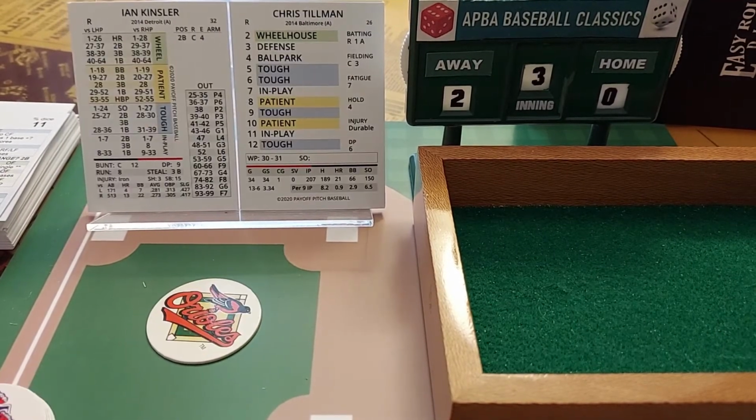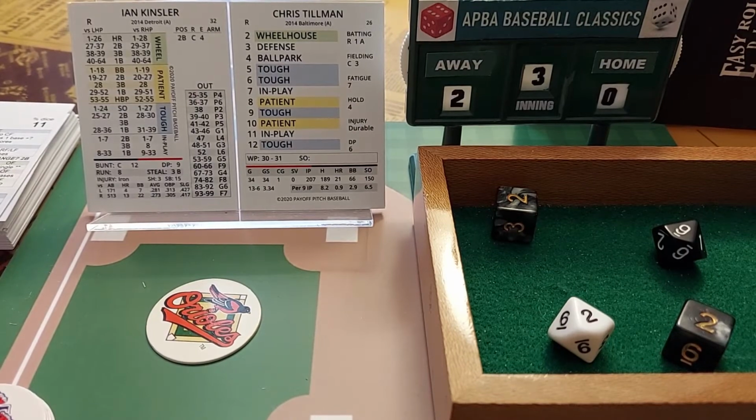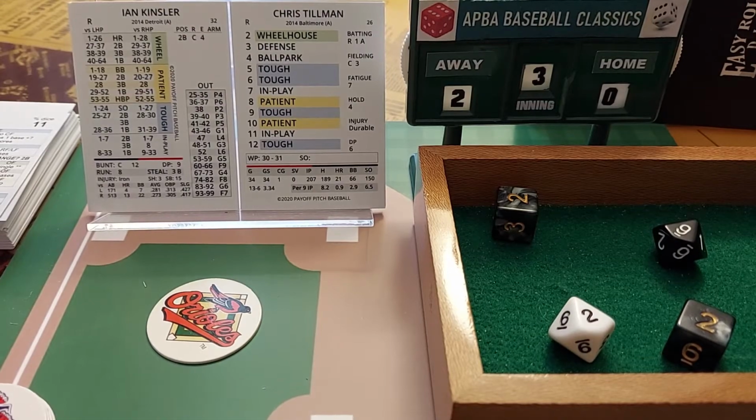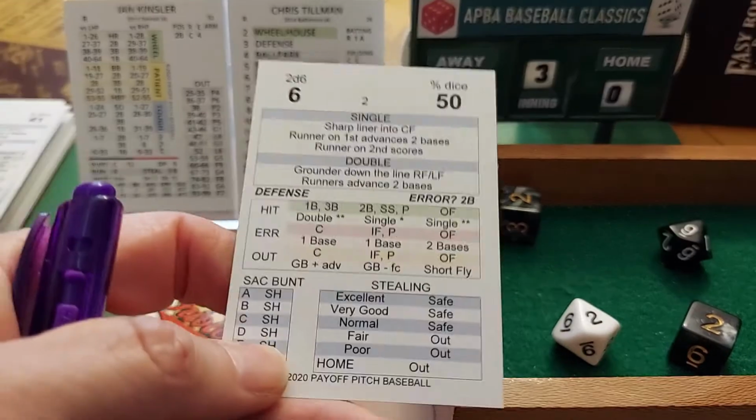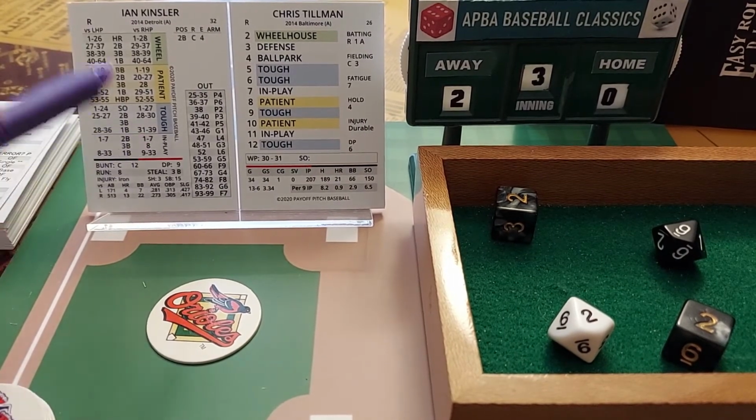2-0 Detroit. It's top of the Tiger order. Ian Kinsler led off the game with a single and then scored on Miguel Cabrera's double. 4 is ballpark. And 92 will be in play. We'll get another percentile number. 50 in play is out of range. And that's a ground ball to first base.